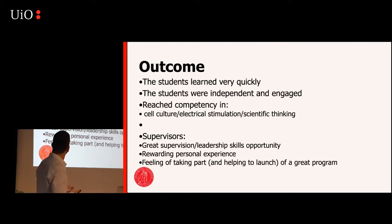And the outcome was amazing because the students learned quickly, as I mentioned, and were independent. And now I can tell you they are competent in cell culture and electrical stimulation. And as you just saw here by their presentations, they have a very high degree of scientific thinking. That's very important. And for us, the supervisors, a majority of us are postdoc researchers.